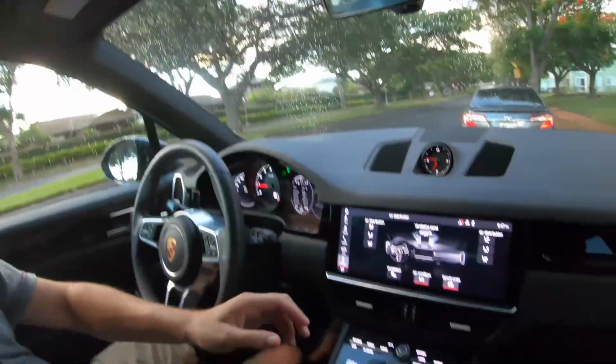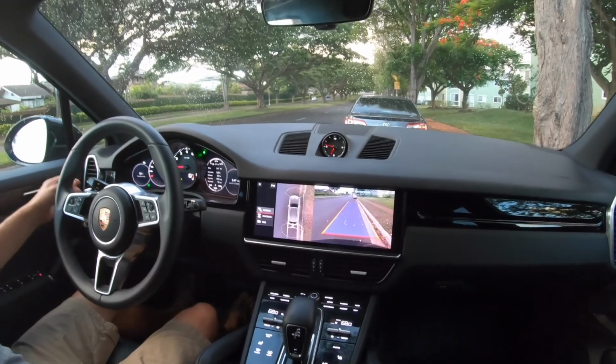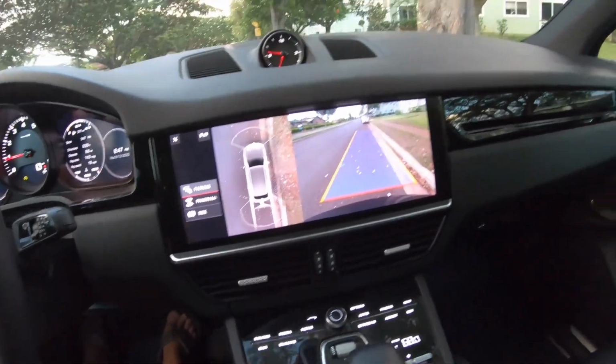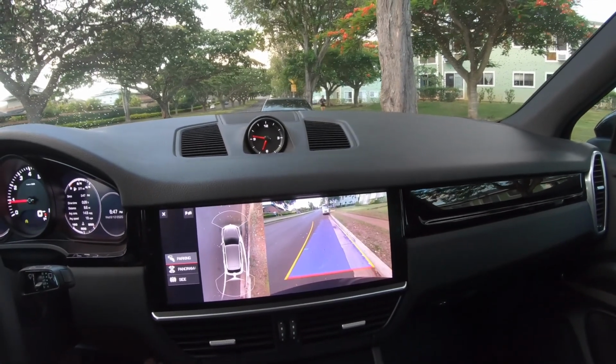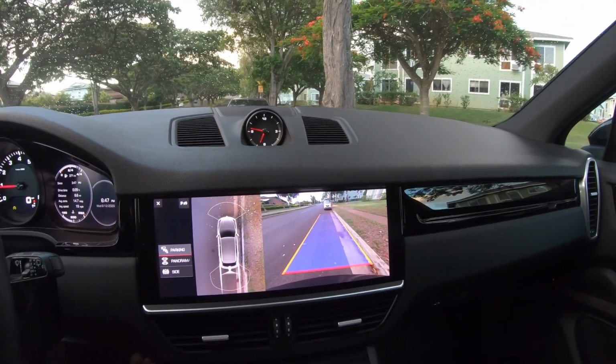So here we'll pull up to parallel park. Parallel parking. Well, I'm cheating because there's so much space. But so I'll put it in reverse, and there you go. So you got your instant 360 view overhead and the back view, and so you can just go, oh, and you can see, voila, and that was easy, legit.